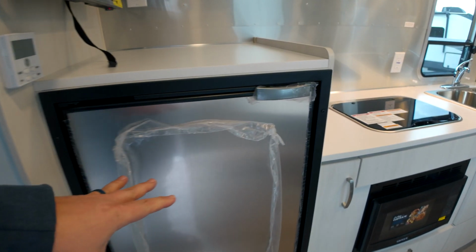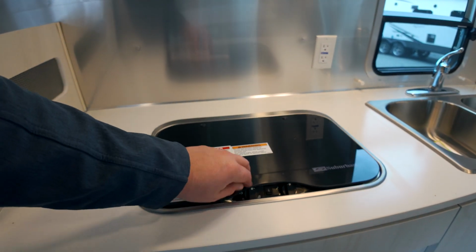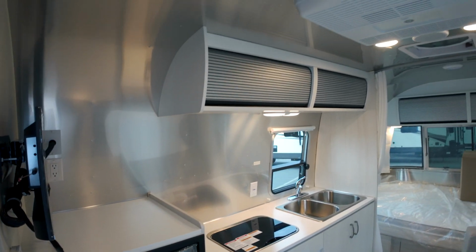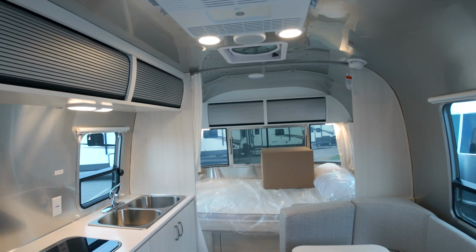Of course, the same refrigerators we've seen on all of the other ones. And then the same 24-inch smart TV, 12 volt, that's right there. And your little 2-burner stovetop, microwave, sinks are right there. And then you've got your window. We have overhead storage right there. I guess overhead storage down there.